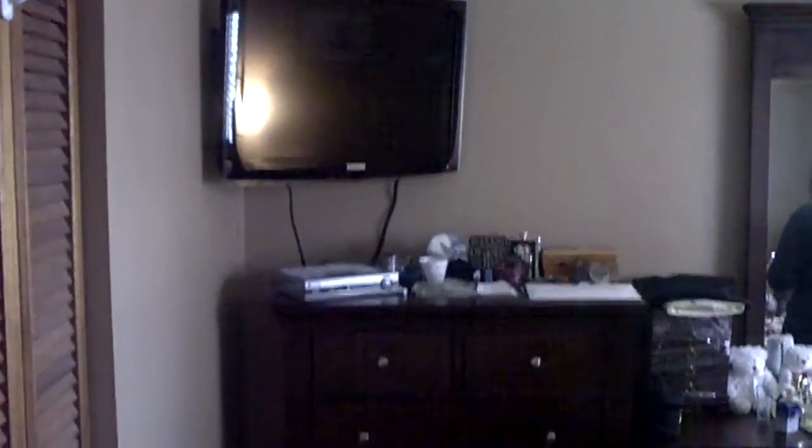I had to flash over the wife. She might not want to be on video here. And anyway, here's the bedroom, and actually it all turned out pretty good. A lot of work. We were working from about 9 o'clock in the morning till about 10, 11, 12 o'clock at night. Put a lot of time and effort into it.